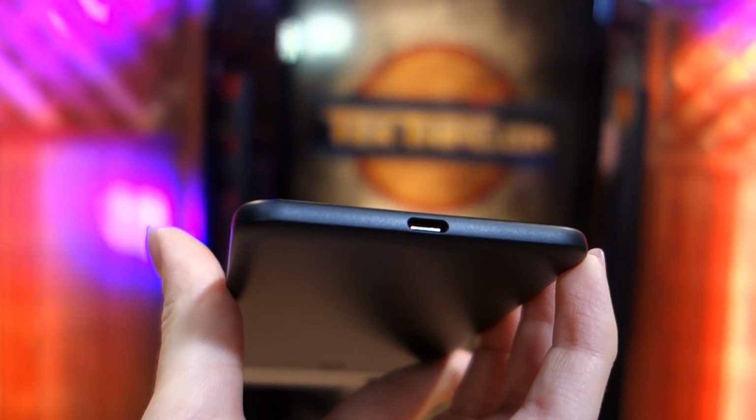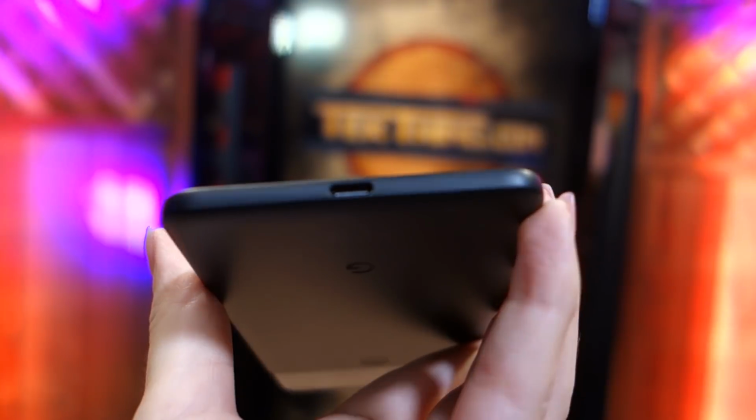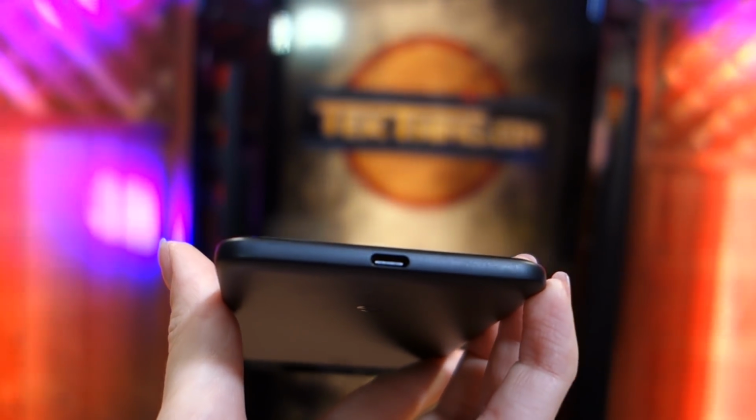No wireless charging, but it is finally water resistant at IP67. You can drop it in a toilet and it should be fine. It also uses USB-C to charge, and guess what? It doesn't have a headphone jack. Woohoo! There is no headphone jack on this phone. Yep, there is an adapter in the box.